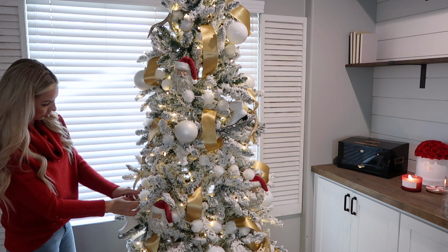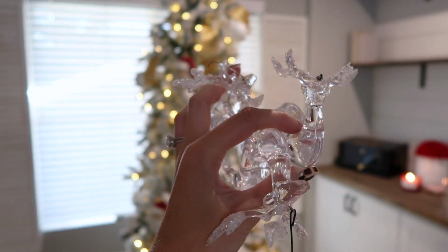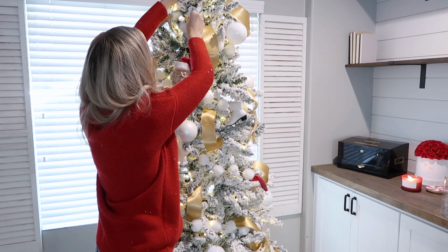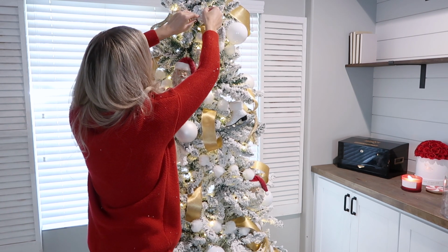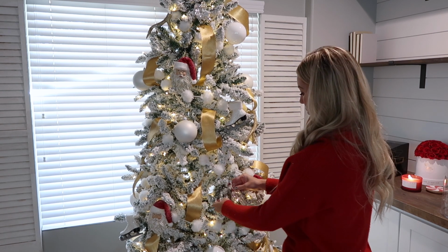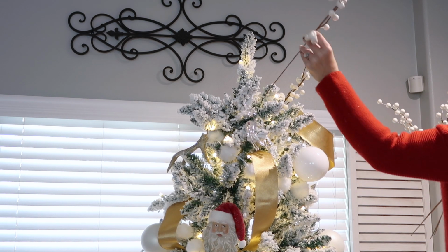Still being super subtle and not going overboard with red, but I definitely wanted to bring in some natural elements of red on my tree. So I'm gonna do that. And then I'm also going to add picks to the top of my tree to be super extra and just give it a little bit more pizzazz at the top.